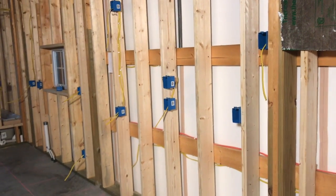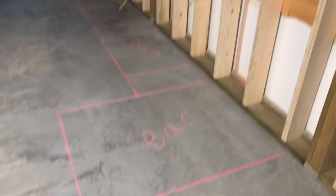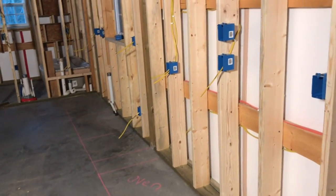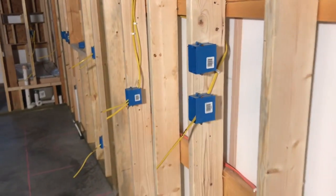Given that I don't install electricity in houses for my day job, my wife came along and did this brilliant thing with chalk. There's the bar, there's the oven, there's the dishwasher. Super helpful to make sure these little guys land where they're supposed to be. So, love my wife, she's the greatest.